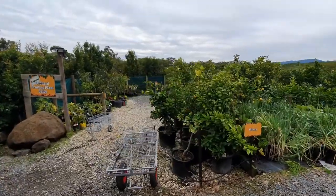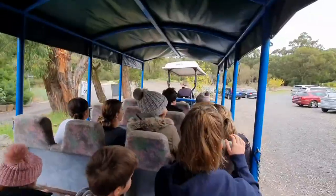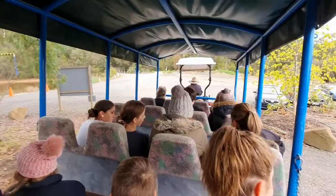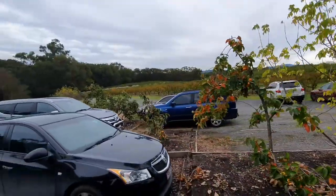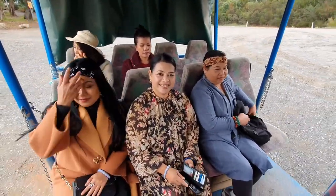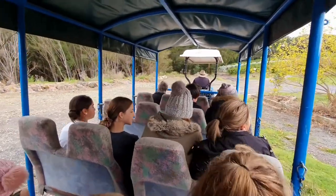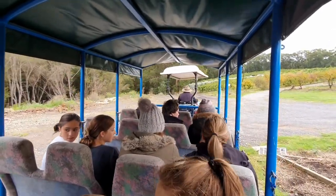Okay, so now we're heading out to the fruit farm, as you can see. It's good to take the kids around during the school holiday to see this farm. So those are the specimens, where the car park is. Okay, so we're making our way away from the cafe, and now we're heading down towards the farms. Almost full trailer today.